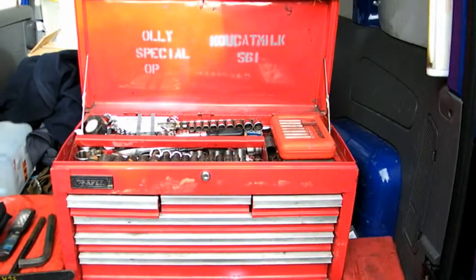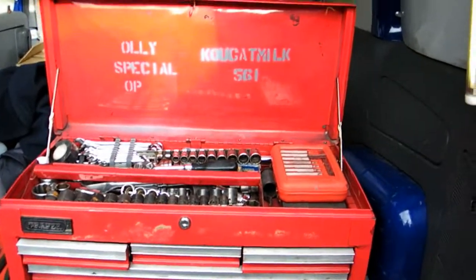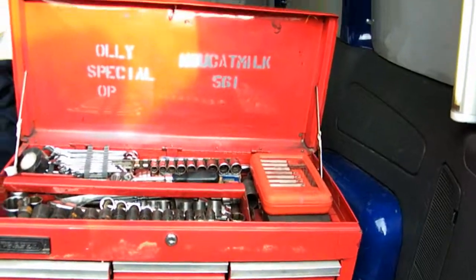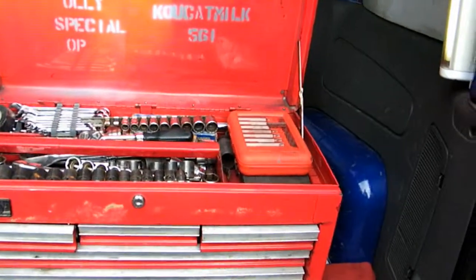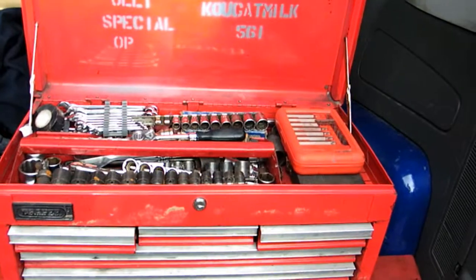So I can do most jobs, but depending on what job it is, I would have to plan ahead and work out what I'm going to bring down and what I'm not going to bring down. You can see there's a fleece, because it's freezing. It was cold down here today. And what other bits and bobs I'm going to need. But generally I'm pretty empty down there.